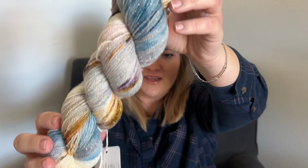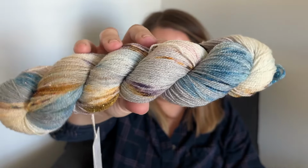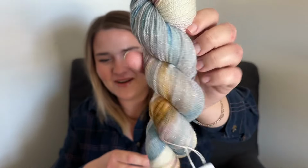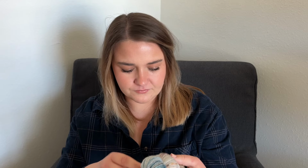And let's see. Oh, so I wanted to talk about, while I'm talking about my WIPs, this is the next sock I plan to cast on. My friend is getting married next year, and I just thought these were really pretty. I wanted to give them to her as a wedding sock, obviously not to wear at her wedding, because it just reminds me of a winter wedding. Anyway, I don't know if you can see it in the video, but it's very sparkly. It is 88% superwash merino, 8% Lurex polyester, and 4% nylon. It's very pretty.